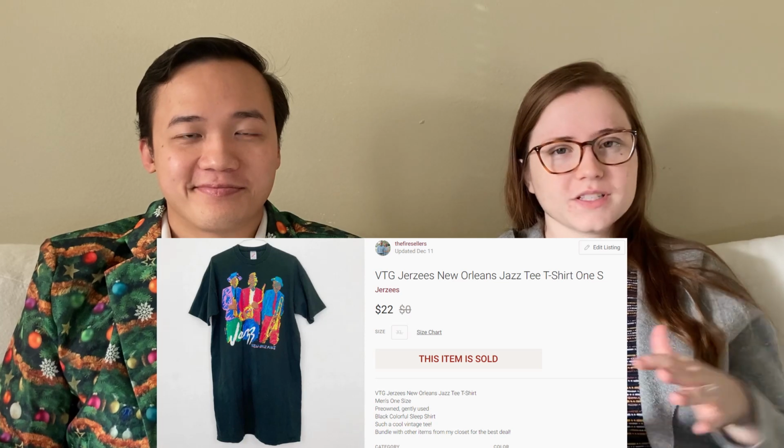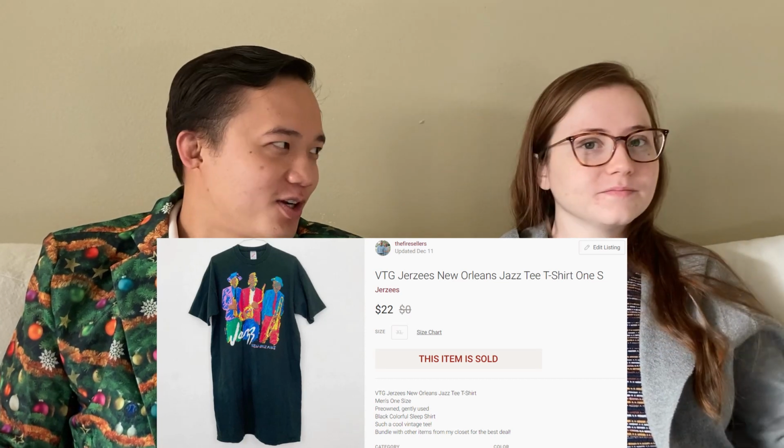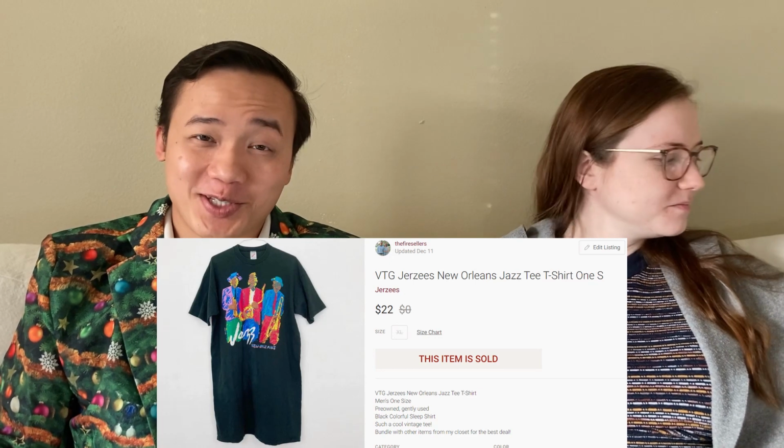It almost looked like a nightgown to me. And so we were excited for that sale. Not everyone's going to get $300 Grail shirts, but we're still on the lookout for them.